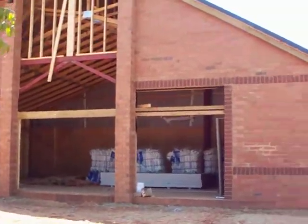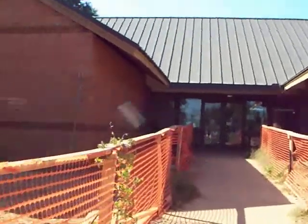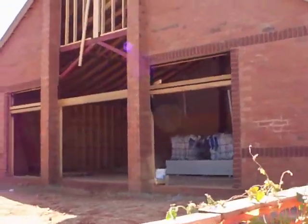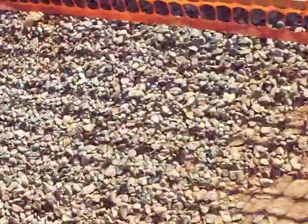Wow, they sure are. I'm doing a good job. Last time I was here, they had the frame up but no bricks. Now it's beginning to look like a building. Gravel.